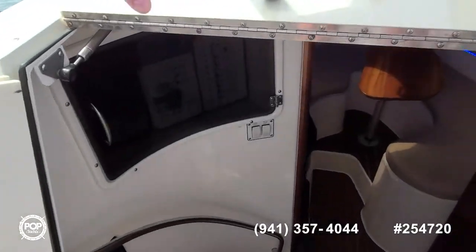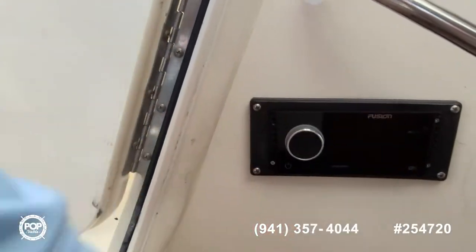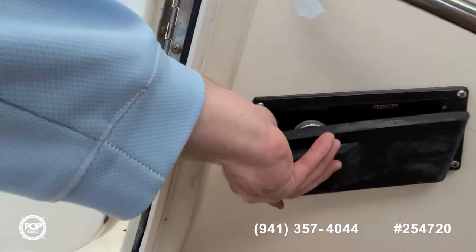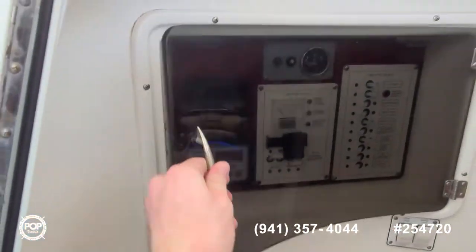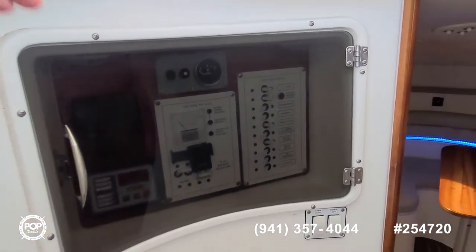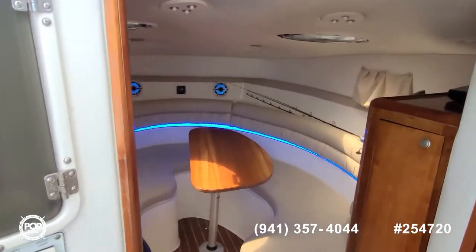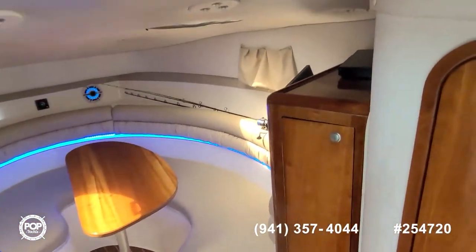All pumps and hoses have been replaced. Got your stereo system by Fusion. A few steps down, breaker panel over on this side. You've got shore powered air conditioning. Galley is to port.